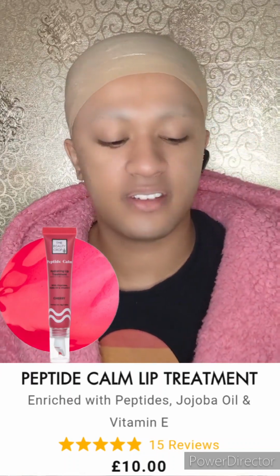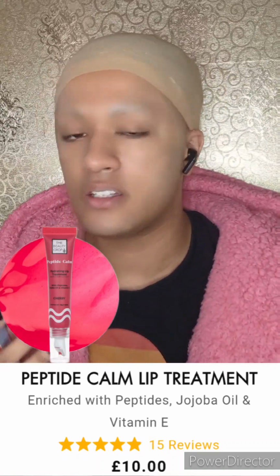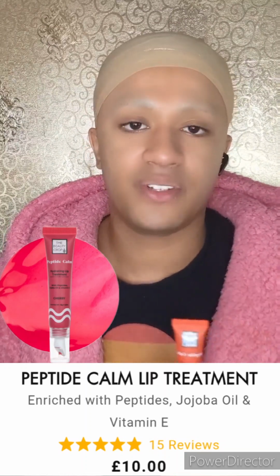Okay, so obviously I won't be using this in this, because I'm sort of like this when it comes to using lip balms and stuff before makeup. I don't want anything to affect or break it down, so I tend to go with a lip primer or just exfoliate my lips. However, this will definitely get used, because I will use it as a lip treatment, a lip balm and all that. Haven't tried it yet.